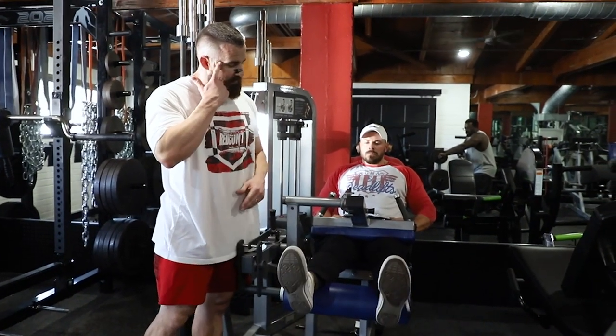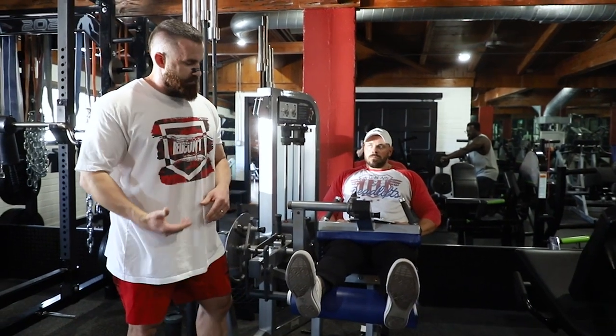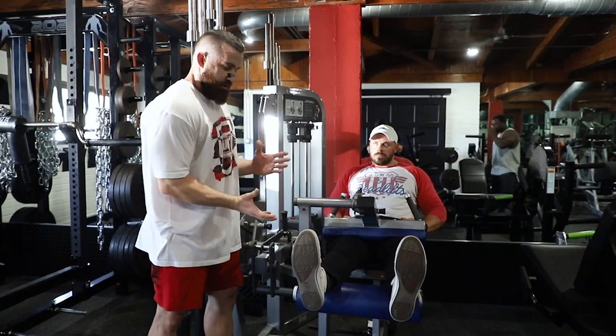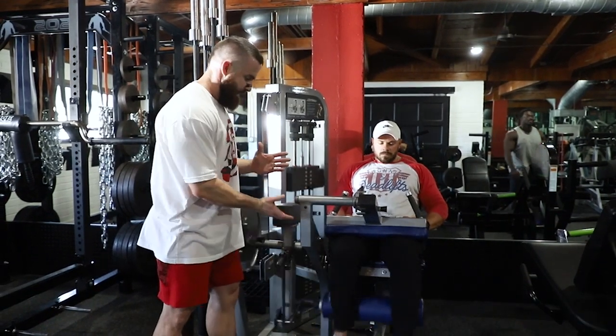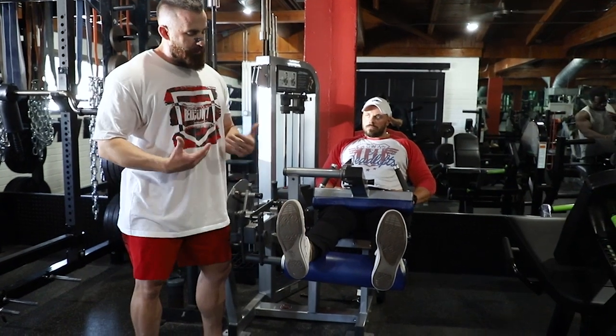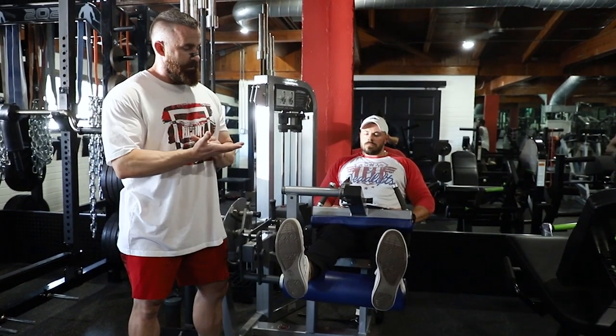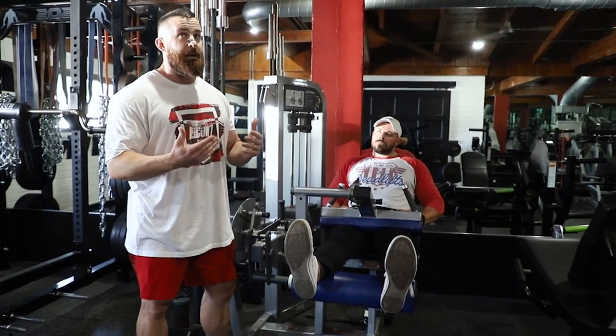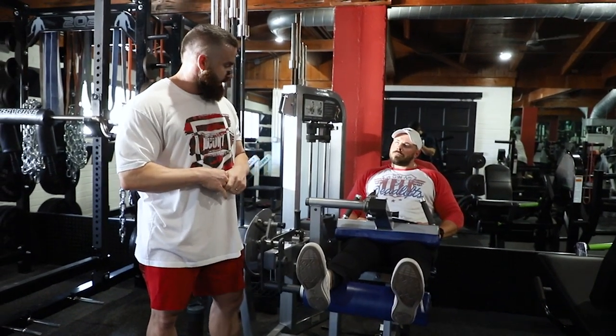And the only other things you'll see is just having control of the end ranges. So again, the big mistake a lot of people make, they'll swing it into the bottom where you're not actually contracting into the bottom. So you see the pad actually kind of bounce at the end instead of actually holding a contraction. And same at the top. One of the benefits of this exercise is to overload the lengthening position. So if you bounce right in and out of that top, then you're going to lose the benefit of actually loading the hamstring in the length there.